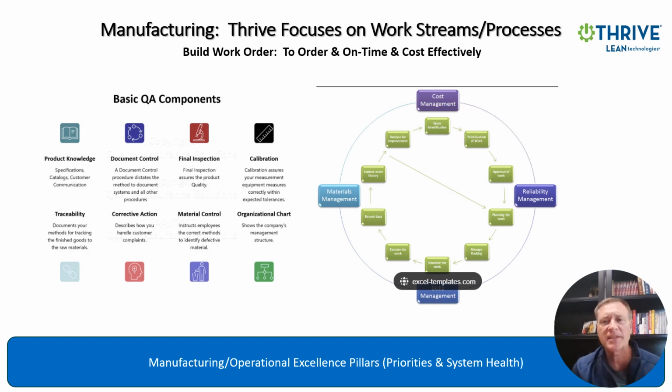So maybe it's calibration of your gauges matters to make sure. Maybe it's tooling PMs. Maybe it's work order maintenance PMs. Maybe it's rolling up asset costs. Maybe it's visibility associated with efficiently running things. Maybe it's auditing so that we have these inspections. Maybe environmental matters to you and you have specific things you need to track and capture. This is specifically where Thrive is going to play within your organization.